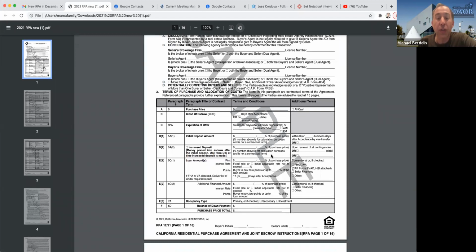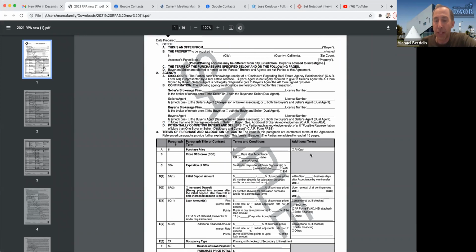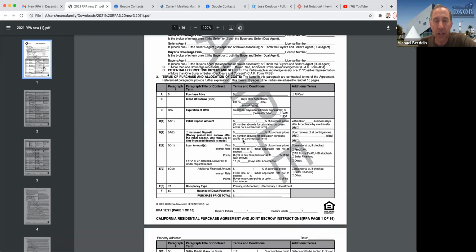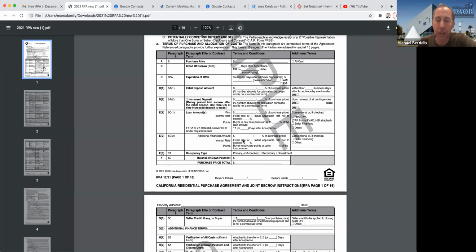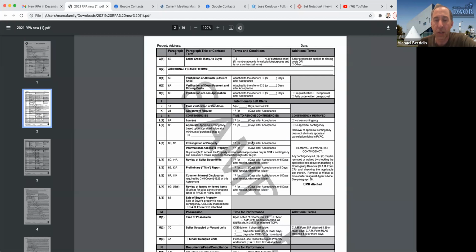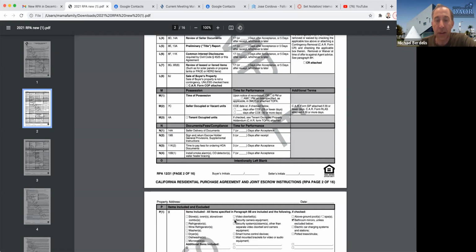So here's where it gets different. Before, remember we had the price up here, and then on page one it was at the bottom. Now it's down here, and I'm going to briefly scroll so you can see it. You start here, this is all the money stuff. There is some other stuff, and it continues with some more. Here is the big one we're going to talk about a lot in a second: all the contingency stuff in this area. The possession is here. Some of the fees are here towards the bottom, letter N.